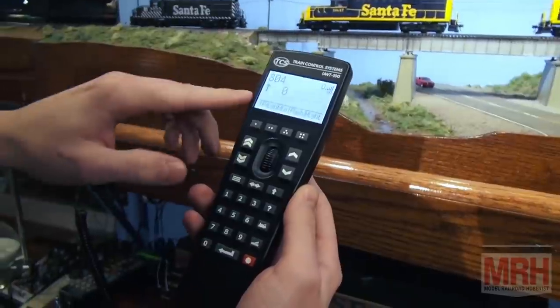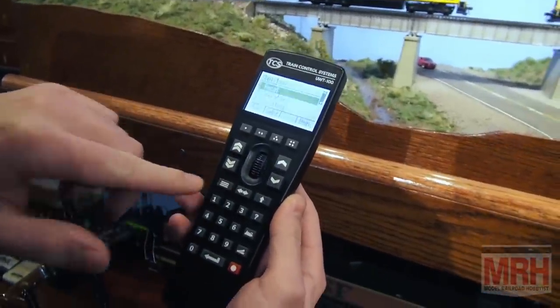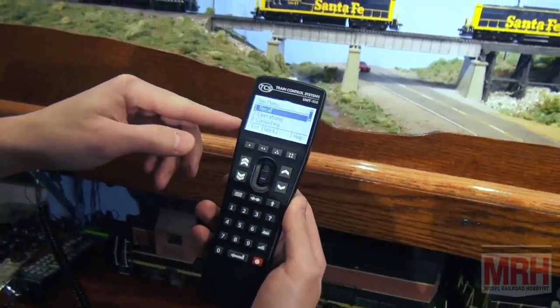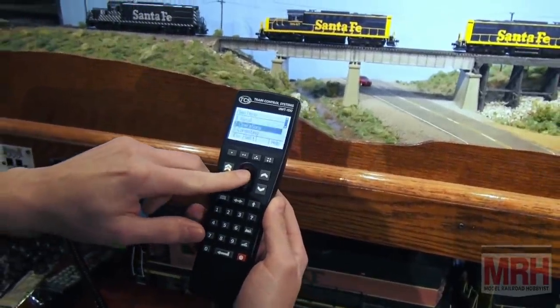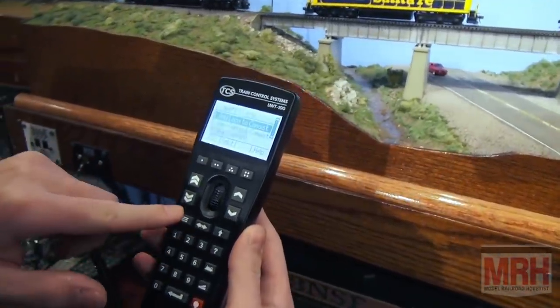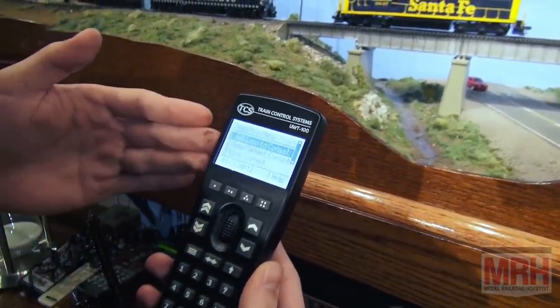To do that, I'm going to go down here to the menu button, press that in, and from the main menu, you'll see here that option number 3 is consisting. I can either scroll to it and press the enter button, or I can push button number 3, select that. And now we're in the consisting menu.